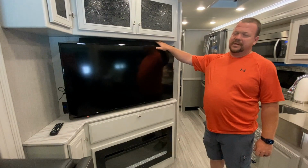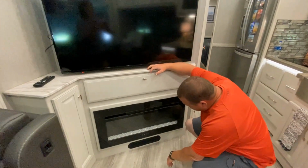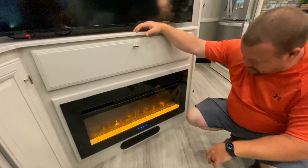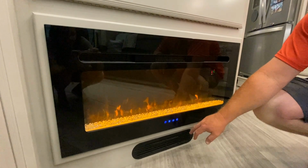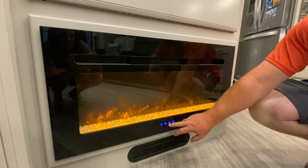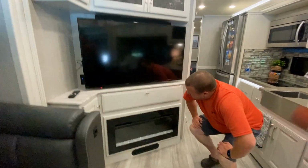It does have a nice sound bar. I don't know if you can see it behind the TV. We use it quite a bit. It's kind of nice to have a sound bar in a camper. The batteries are dead in the remote, but it does have a fireplace that puts off heat. You can get in here and adjust it. It has a thermostat right here. It's already hot, so I'm not going to run this very long, but you can also change your light color here as well. Isn't that fun? Just something neat, huh?